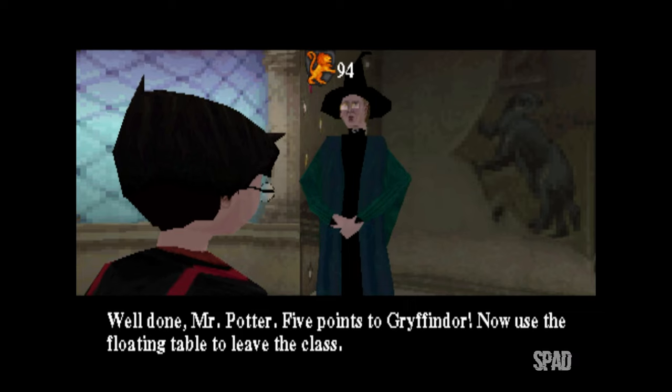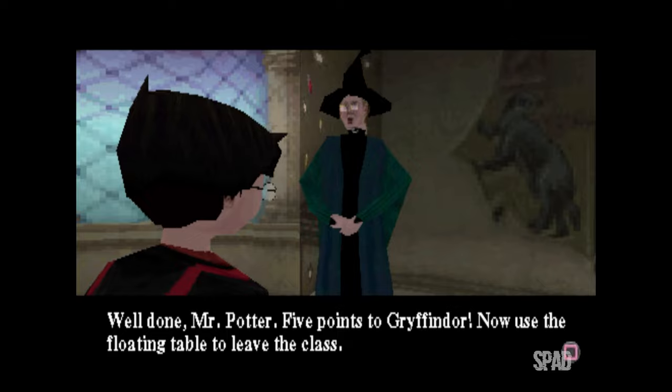Well done, Mr. Potter. 5 points to Gryffindor. Now use the floating table to leave the class.